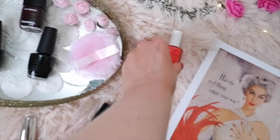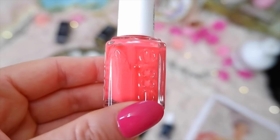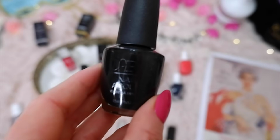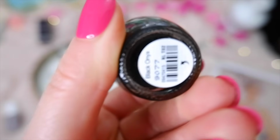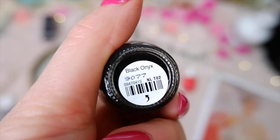The next shade is Russian Roulette by Essie, and this is a fiery orange counterpart to Essie's Big Apple. And next on the list is Black Onyx by OPI, and this is a dark blackish shade, and it's an ultra glossy top coat, which is really good to wear in the fall and winter months.